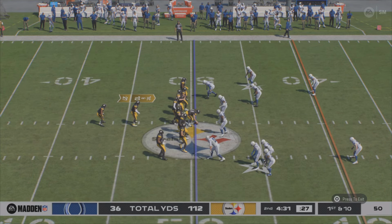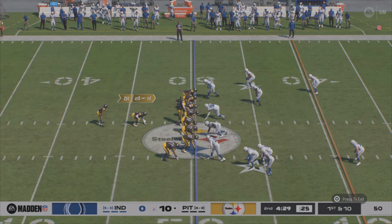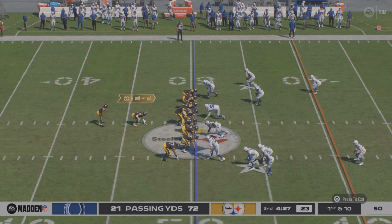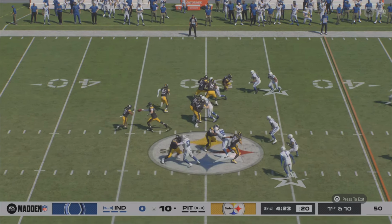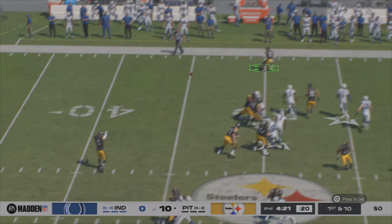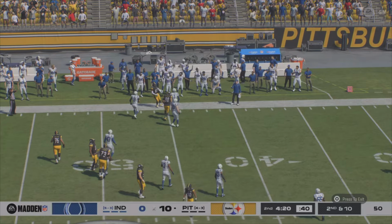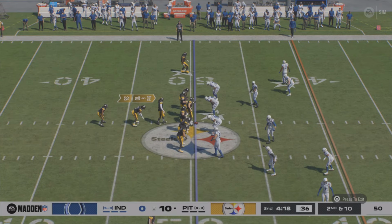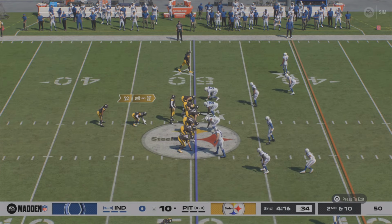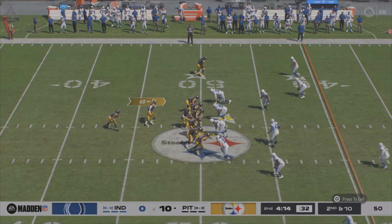Nice way to start the drive here. Really good protection by the guys up front. Good decision by the quarterback to find his read. Ball's accurate, ball's on time. Now they're able to start this drive and get on the move the right way. Short pass taken in by the tight end. He's out of bounds right at the line of scrimmage.